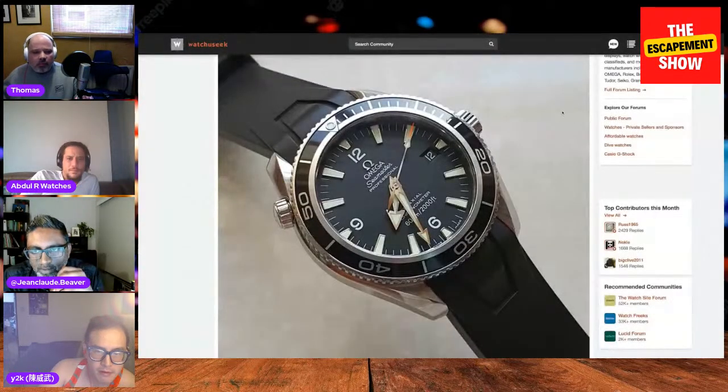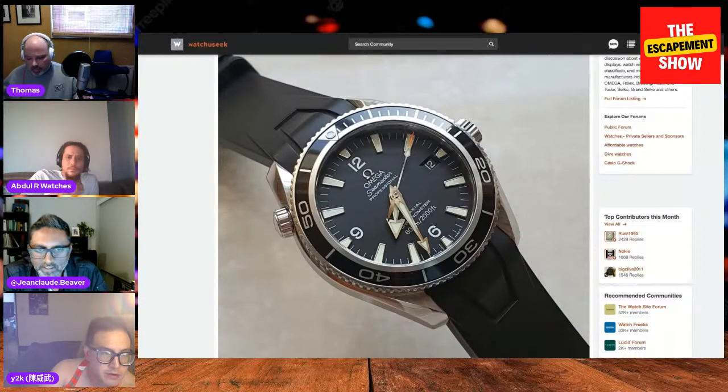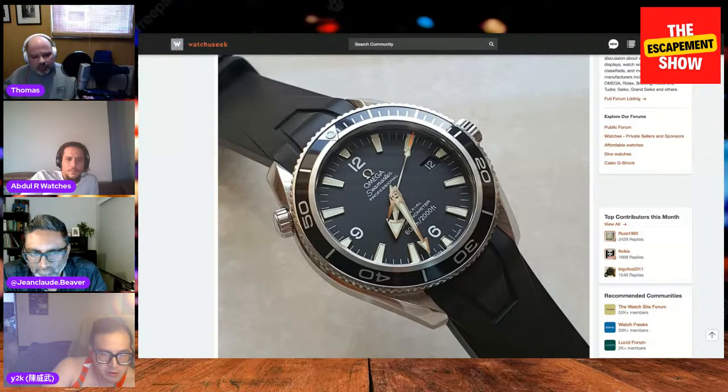41.5 mil. And so here, the Planet Ocean. Look at this watch. Look at the design of this watch, man. So good. This is a great dive watch. I think this is the original, the 2500 caliber Planet Ocean, and this one was around, I'm going to say, 14.5 mil thick, which is pretty thick. But it's not unreasonably thick. You can still walk around with a 14.5 mil watch, and it's okay.